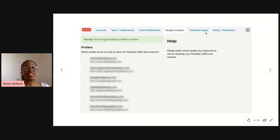I do have my Facebook page connected, but in my opinion, it's not really a good resource, because when you think of a Pinterest pin, it's a different shape, with different dimensions and size, when you compare it to the actual Facebook posts. So the few times I've tried it, I didn't like the results I got. So I'm only using Tailwind to post pins to Pinterest.